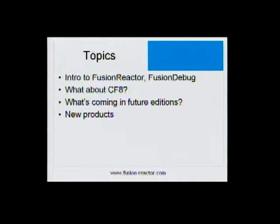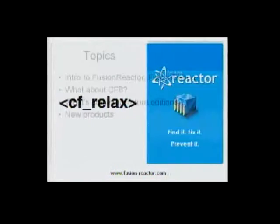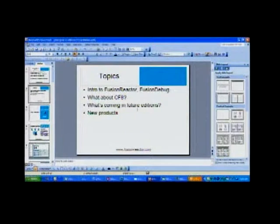In this session, this is a vendor presentation. Whereas previously I talked just about Fusion Debug and the CF8 debugger, this talk is a vendor presentation with the company that makes Fusion Debug and FusionReactor, and that's Integral, which is a German company, although you'll find no German accents. You get the speakers up here today.